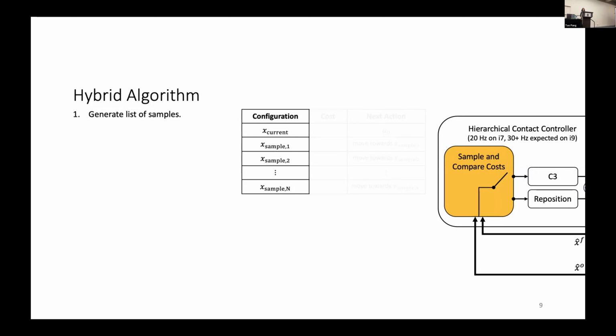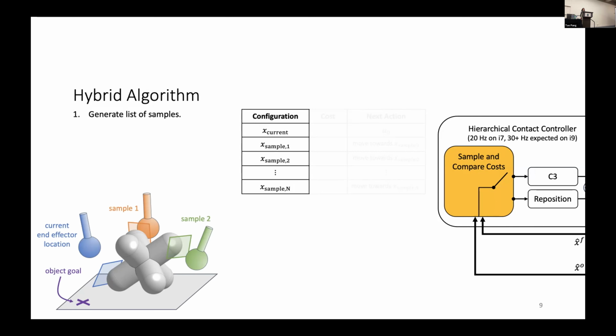We're always going to consider the current configuration of the system as the first sample, and then the rest will differ only in their end effector location, but can be otherwise generated however you like. Note that these samples and their respective LCS simplifications of the object can look drastically different, particularly with more complicated geometry, for instance, like this jack example drawn on the board.